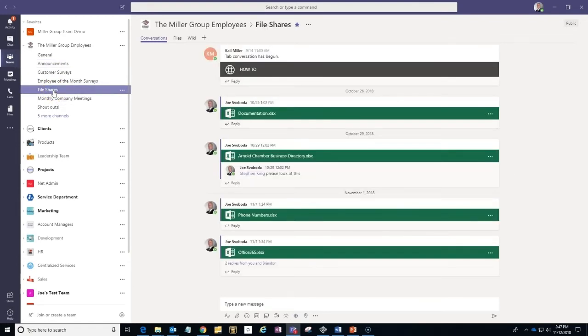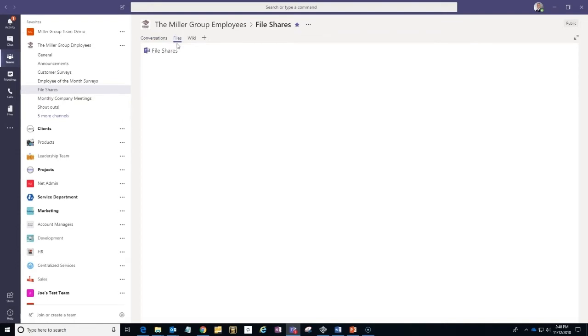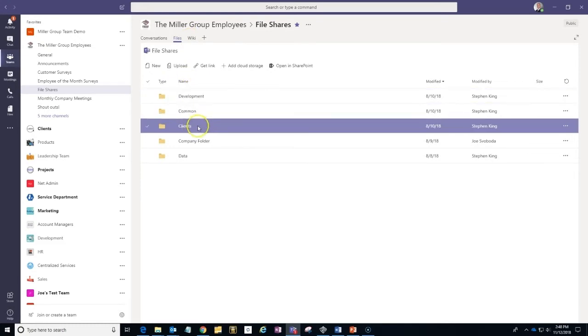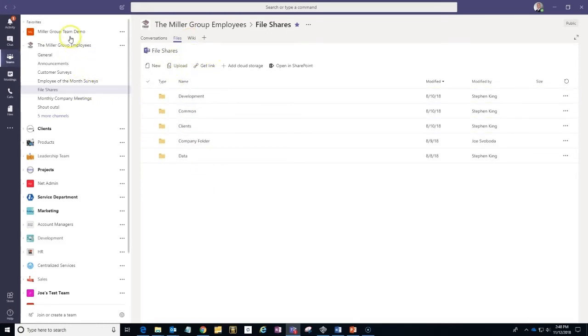One cool thing, another benefit with Teams is the ability to go ahead and use Teams for your files. So in the past, you would have a file server. You'd have all your files on there. You'd be linked to those files by like a file drive letter, like an F drive or an S drive or an M drive or something similar to that. We've moved all our files. And these are tabs across the channels here. So every channel comes with the default of conversations, files, and a wiki. We went ahead and moved all our server files to this Miller Group employees team under the file shares channel.